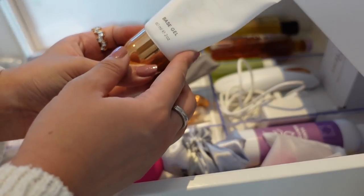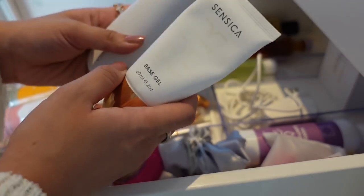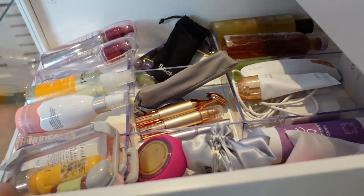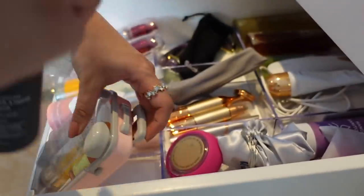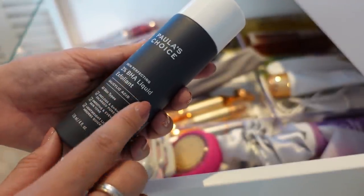I found this product as well. This is the Sensica base gel. So I put this on first and then I go ahead and use this. This is to help make my skin look younger basically. And yeah, so I basically just maneuvered things around because I felt like it needed to. Also, have you guys tried this toner? This is the Paula's Choice Exfoliate. It's got 2% BHA.